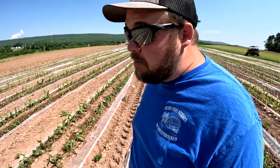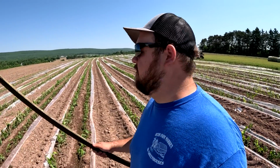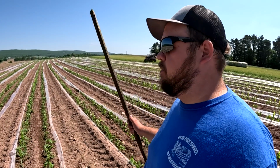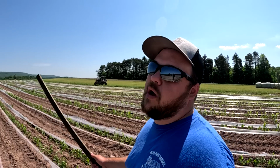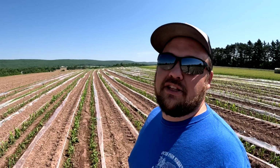So even though we won't be making as much profit off of this sweet corn as we would if it was planted conventionally, it still does add to the farm market because people will be picking up other things as well. So although we won't be making as much profit doing it this way as we would the conventional method, it does bring more people into the farm market, which helps us in the longer run.